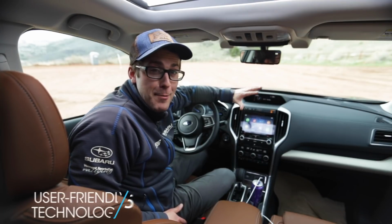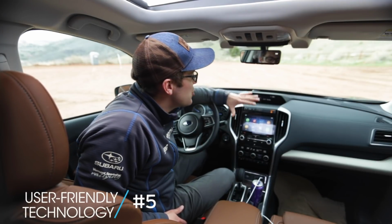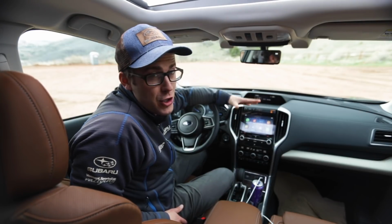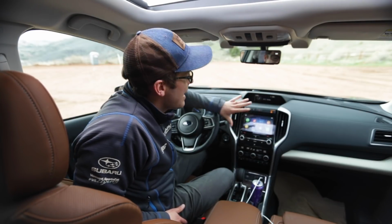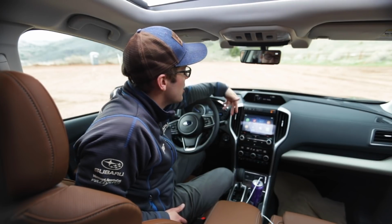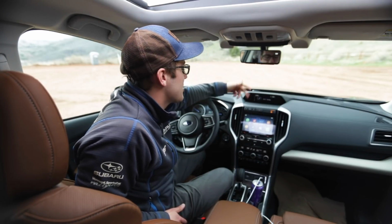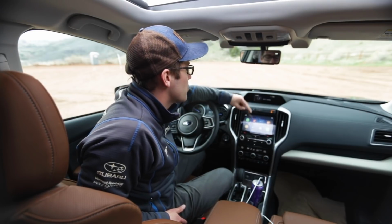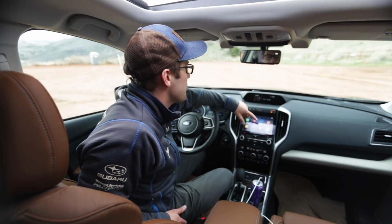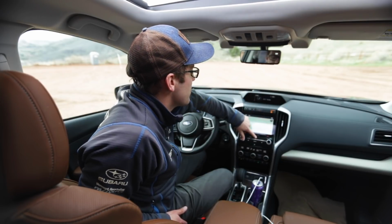Reason number five that I absolutely love the Subaru Ascent is the super user-friendly in-vehicle technology. Now, this is the third generation Starlink touchscreen infotainment system, and as you can see, it's very much set up a lot like an iPhone, which makes it very easy to use. So I have my phone here with my contacts and everything, although I'm set up with Apple CarPlay, so this won't actually show me the same thing. It'll show me my Apple CarPlay stuff. But you're also going to have your built-in navigation here, which is super, super easy to use.